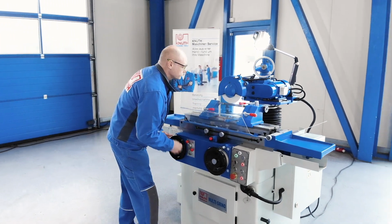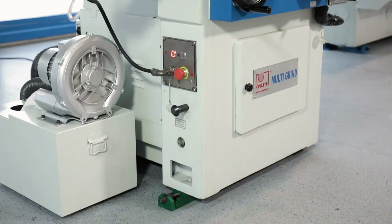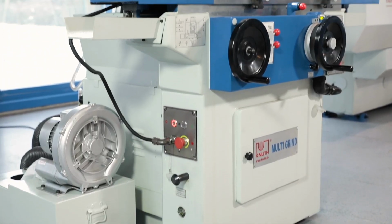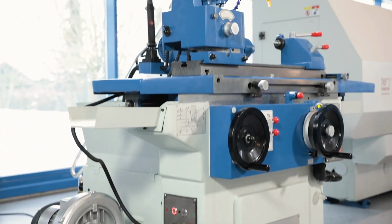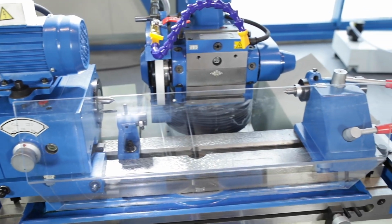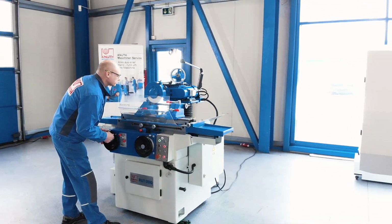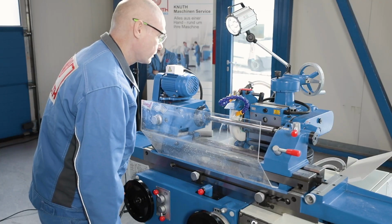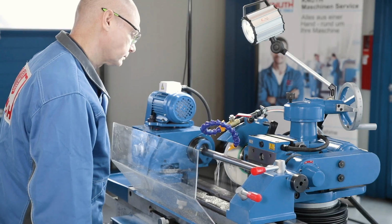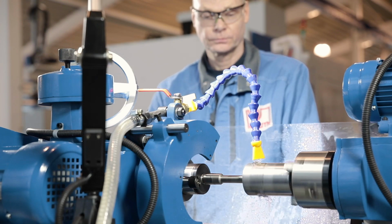The machine frame is built in a cross-bed construction and is characterized by its outstanding stability. With this design, the cutting and acceleration forces are transferred to the frame over the shortest possible route, ensuring a smooth table and grinding head movement. The heavy weight of the casted construction also minimizes the effects of vibrations and offers optimal conditions for precise grinding results.